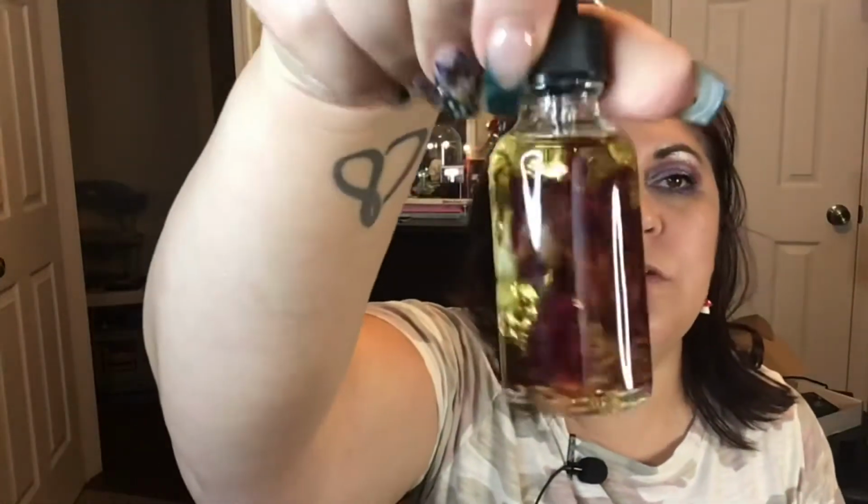So we have this beautiful face oil. It's a serum. Smells really good. I mean, it doesn't smell like anything super strong or anything like that. And it feels like it doesn't feel super oily, but it would feel really good on the face. So I'm excited to try this out. Really excited to try this out. Look at how pretty that is. That is freaking beautiful.